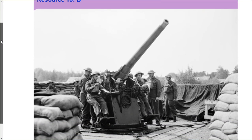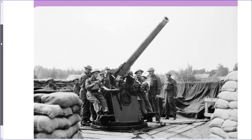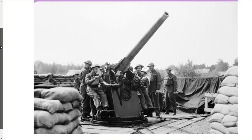So the anti-aircraft, against the aircraft. If you pause the video, write some ideas down and then we'll discuss it together. So what do you think this says about Britain winning? This device that they've made will easily shoot down any of the aircraft that come near them. There's lots of people manning it, lots of people around. So Britain were prepared. They had these weapons to fight against the Germans. They were very, very prepared.